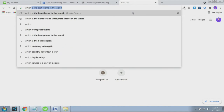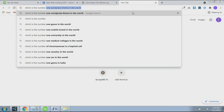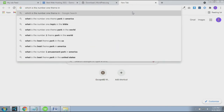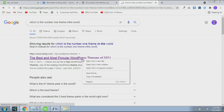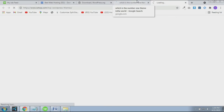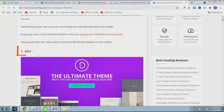Number one theme in the world. Just a second, please wait. The best, most popular WordPress theme of 2021. I just click it and open the site. Just a minute, it's slow. Yes, I got it. Number one is Divi.